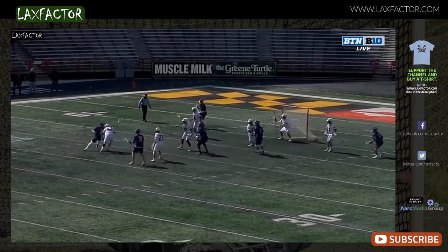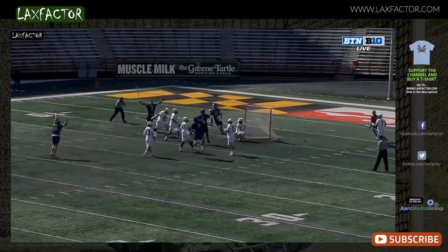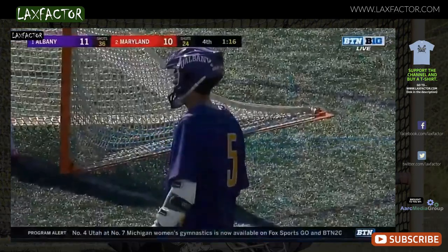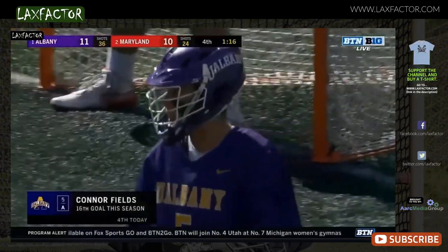All right, here is where Fields now has the slight edge. He's starting to put that pole on his back as he dodges back in. Now the pole's on his back. This guy wants to do it. He wants to go bad. He doesn't. He stays home. Fields gets the shot off. I don't even know if he really had time to go by the time he decided he had to. Look at Albany celebrate. And it's a huge win for Albany coming down to Maryland in College Park to get a huge win for the program.